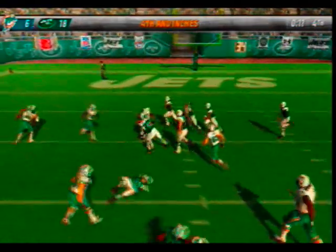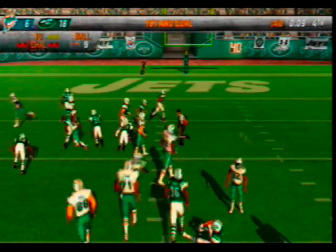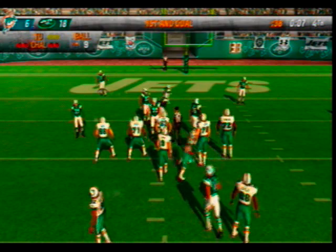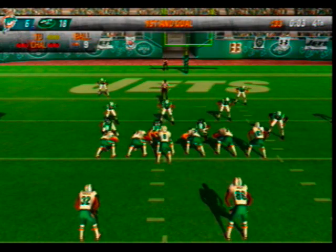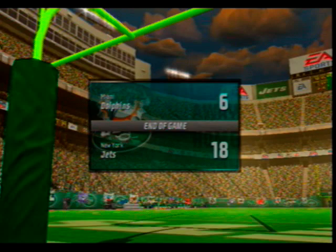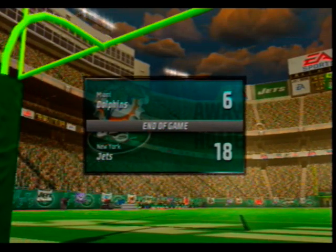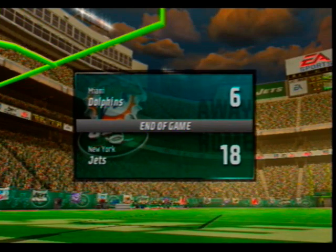Gets rid of it. Number 90 comes up to make the play. They'll go no huddle here. Not much of a contest as the point differential is 2 touchdowns.